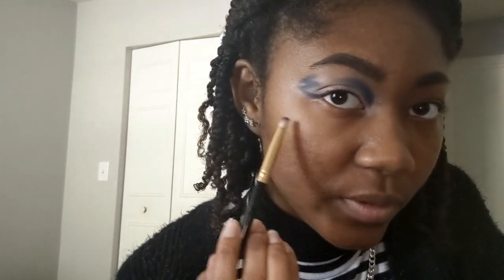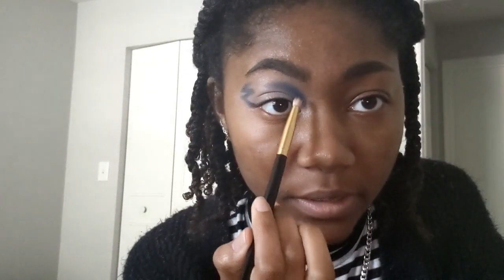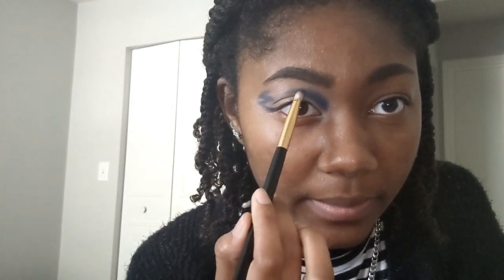So on the outer corner, I did this weird zigzag thing, and then on the inner corner, I took a bunch of indigo and just packed it on my inner corner, but halfway through, I just let it fade out. Instead of dipping back in on my brush, I just let it do its thing. So I just did that. I think it looks cute. Yeah, and then I'm just going to go around those lines and blend it out.